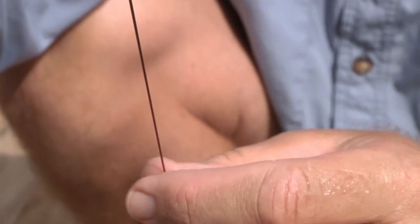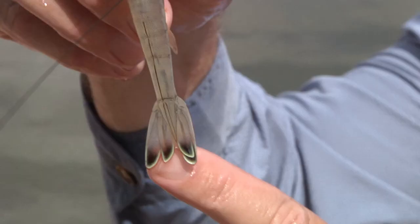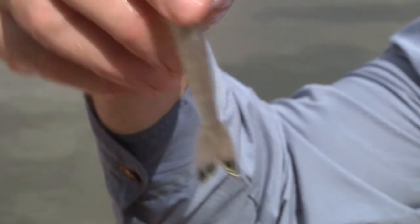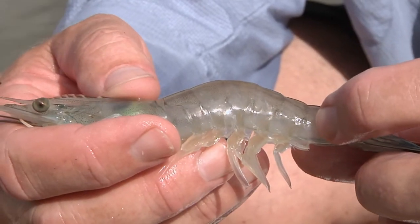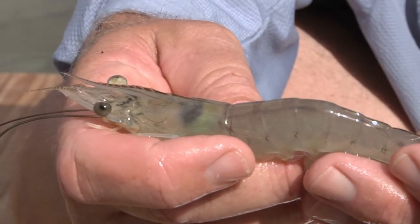They're up to twice the length of the body. And then the other thing is if I look at the tail, it's got some black and some blue on it. And other species of shrimp, like the brown shrimp and the pink shrimp, have different colored tails. But this is really kind of an amazing animal when you think about it. And when you talk about form and function, this animal is designed beautifully.